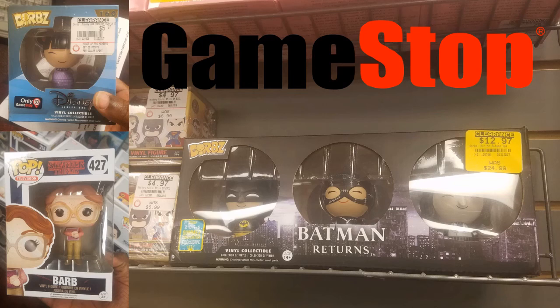movie. And then, like I told you all, the Batman Returns Adorbs 3-pack is reduced price if you can find it at a GameStop. So that's like half the price that it was originally. It might be even less than half, but I can't remember for sure. But yeah, to me that's a pretty good deal. If you passed on it before and you can still find it and you are a big Batman fan, I think it's worth picking up.